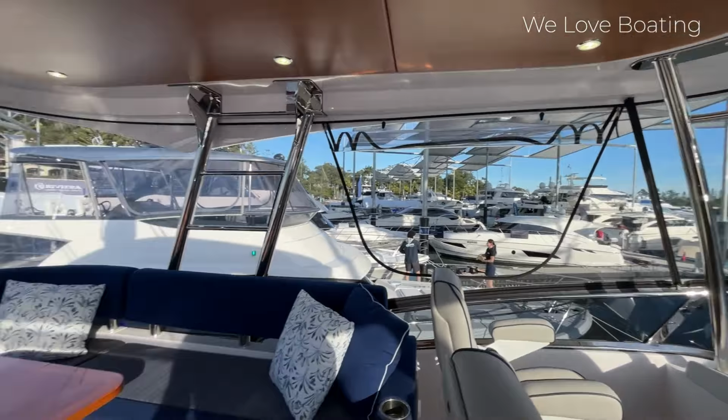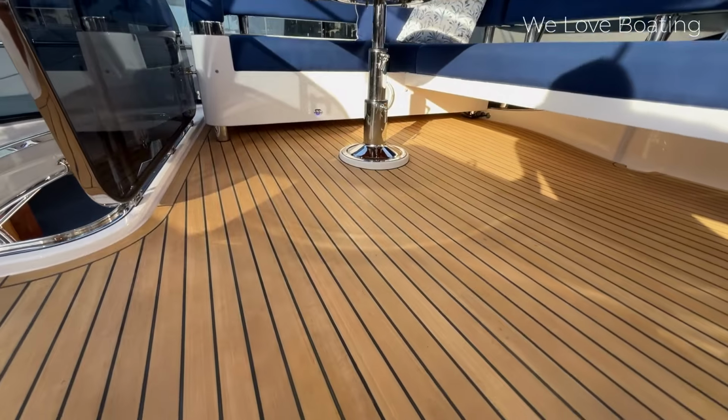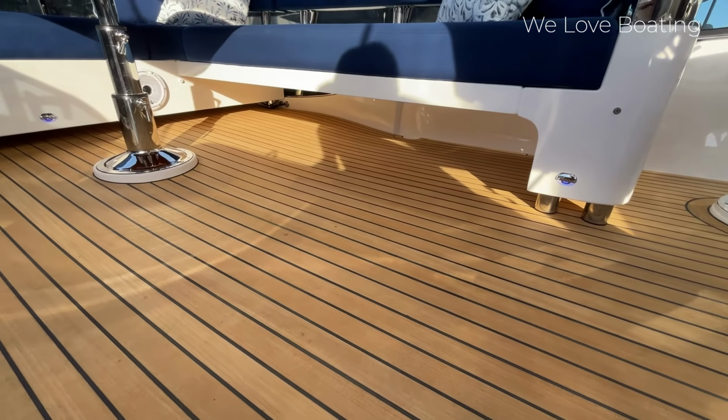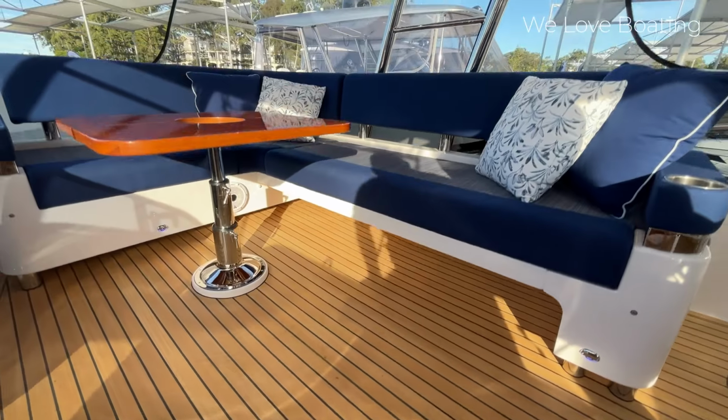Underfoot we've got full teak decks. Just bend down so you can see those. This is just the detail and the quality that goes into these Belize yachts. They really are something quite special.